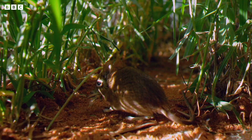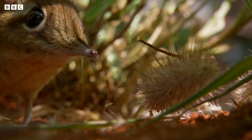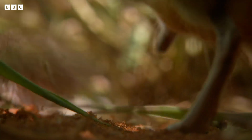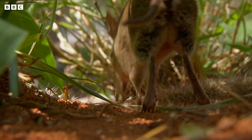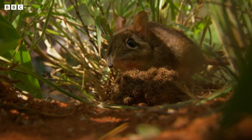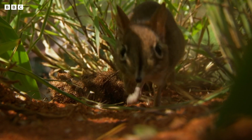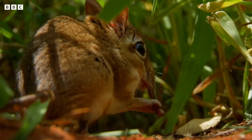Gotcha. To make sure nothing trips her up, she has to keep her racetrack clear of twigs and leaves. Go on, get out of it. It's so important, she spends half a day every day doing this. Imagine having to tidy your room for half a day. Boring.